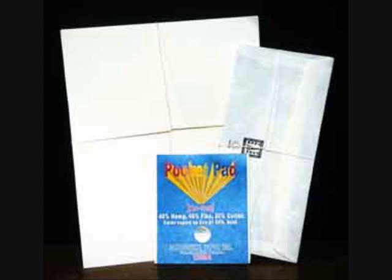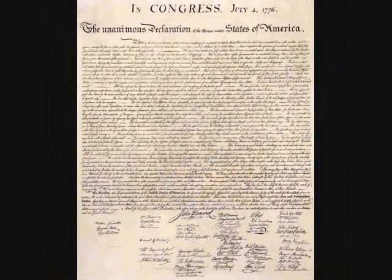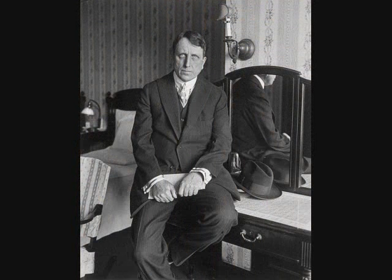This lasts literally for hundreds of years, as the copy of the Declaration of Independence proves. It survived very well. Very little paper has survived from that time that was not made from hemp. So it was in William Randolph Hearst's best interest to monopolize the publishing industry from top to bottom, from the point of growing the trees, making the paper, and then doing the publishing.